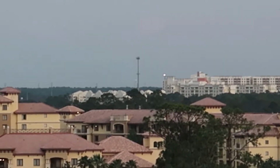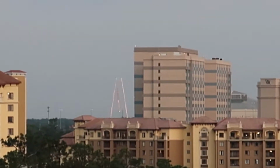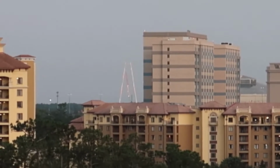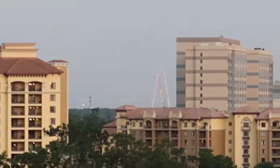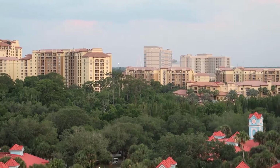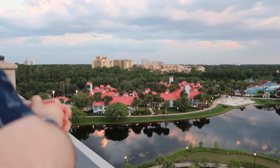You can see, where is it in the camera? There. So in the two hotels there, they kind of make a right angle. And then there's a white thing kind of coming up. I believe that is Fun Spot, which is a local amusement park. And it's kind of like Knoebel, so basically you don't have to pay for admission. You pay per ride, and that was their slingshot ride.